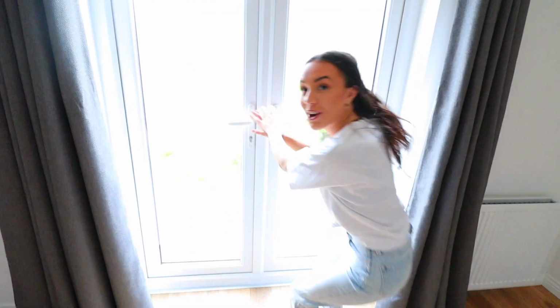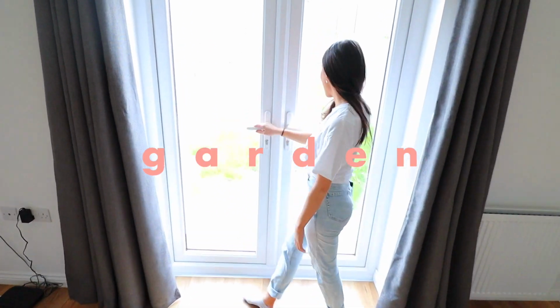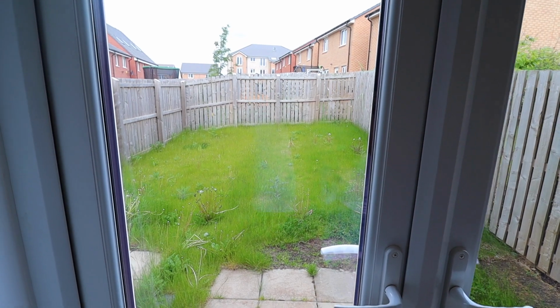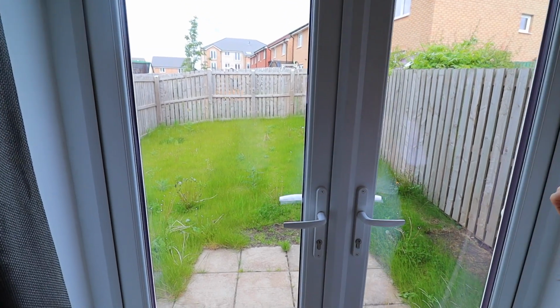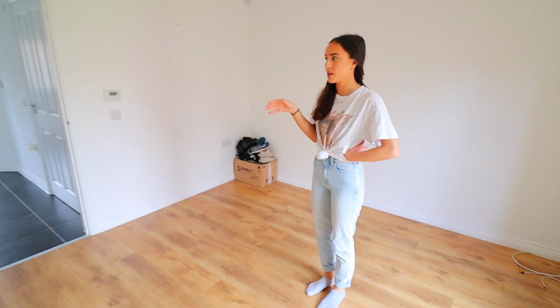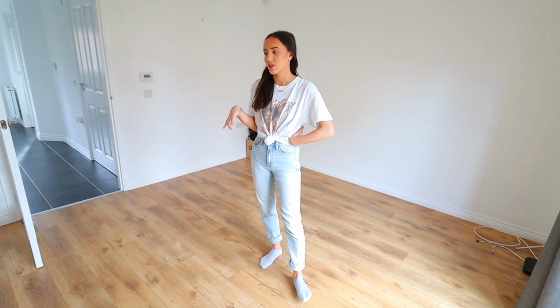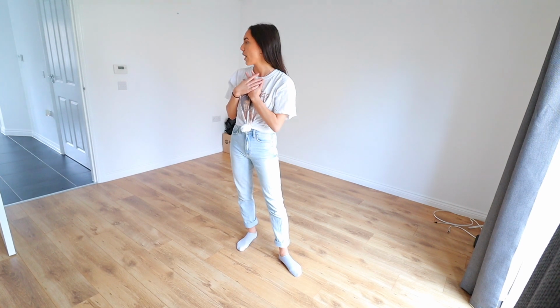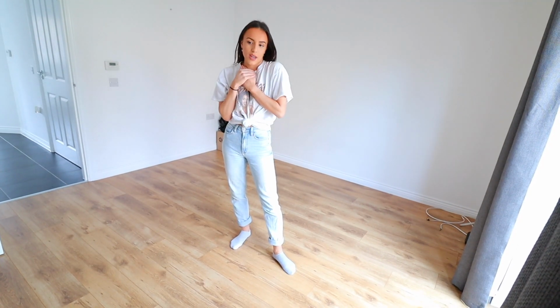The garden. This is the garden. We don't have the keys on us, but it's kind of a miserable day, and it's very overgrown. It's about 6 weeks since we were meant to move in because of lockdown. We obviously moved during lockdown, which has been difficult, but we did it as safely as possible. Only making contact with ourselves. We didn't hire anyone to help us move stuff. Yeah, it's just the way it is.